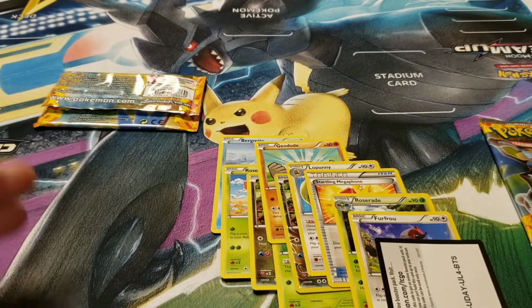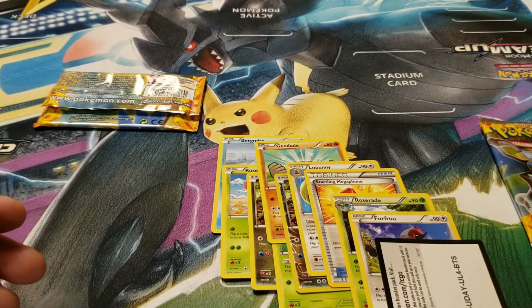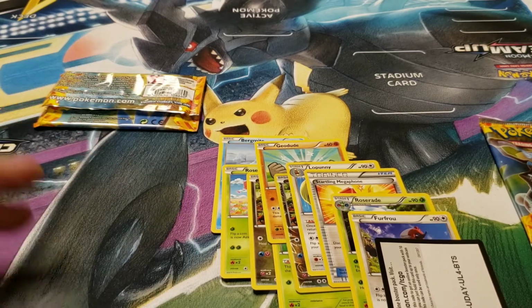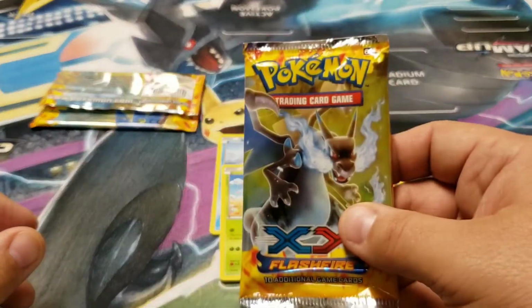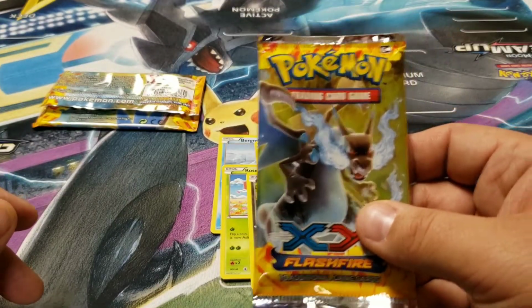Well, first of all, any company who puts cards in a booster pack like this, all the cards are going to be facing the same way. Now let's take a look at this pack. Let me move these other ones out of the way first.